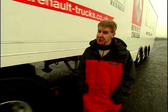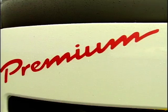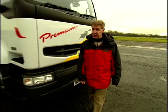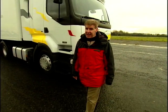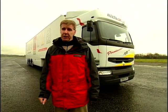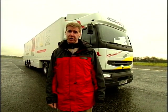Now, it wasn't that long ago, I'm not being mean, that Renault and mainstream tractor units didn't belong in the same sentence. But that all changed dramatically with the arrival of this vehicle range. The premium market range was launched a few years ago, and I think it's fair to say that its arrival was a godsend to Renault. It suddenly put them on the shopping list of all the major fleet operators.